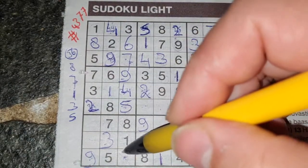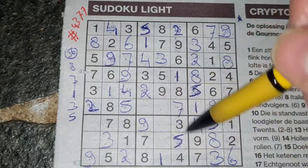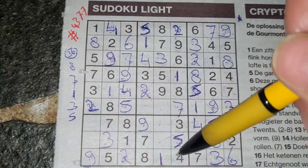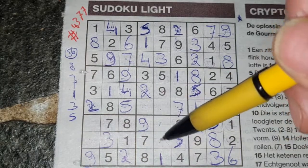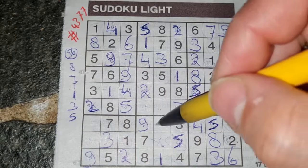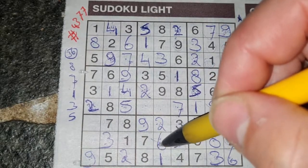The 2 is missing. 2 numbers left in this big square for numbers 1, the 2 is missing, the 3, the 4, the 5, the 6 is missing. 2 and a 6. We have a 2 there, no 2 there. 2 should be here and the 6 goes there.